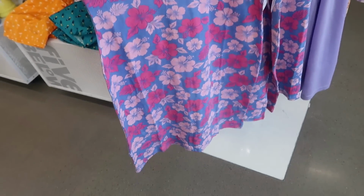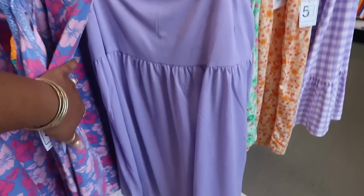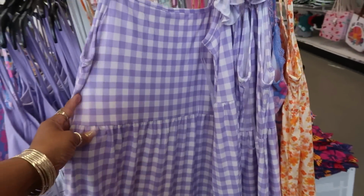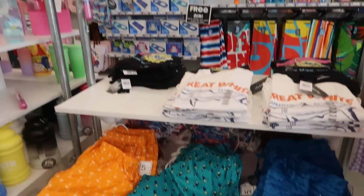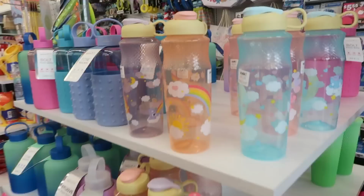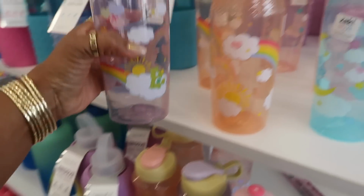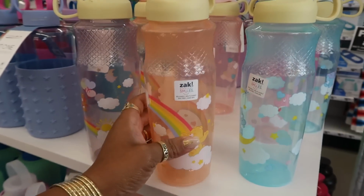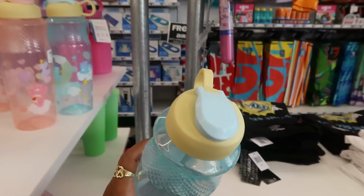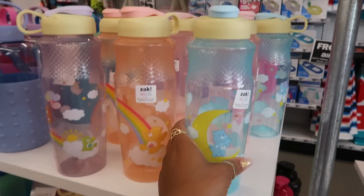You got this little dress or nightgown, whatever you want it to be. That's pretty. You got the purple little baby doll. Here's some of the shorts. I know I showed you guys these before. A few different ones. And look at the Care Bear cups by Zak. Oh, I like Care Bears. This one, the peach color, that's pretty. And this blue one with the yellow. That was the only three I see.